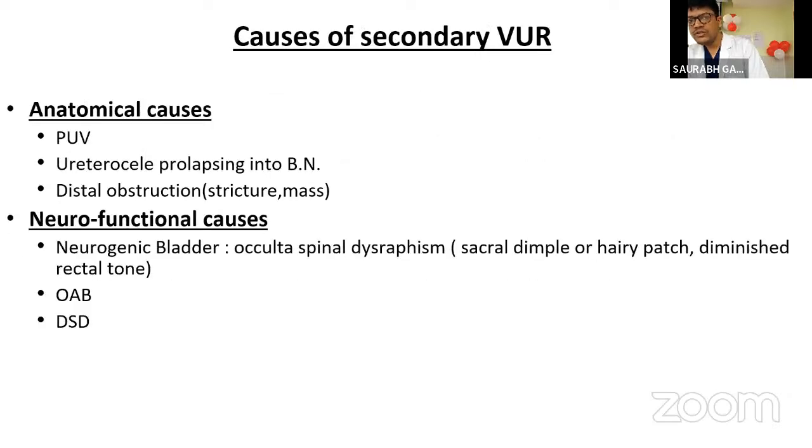Anatomical causes include posterior urethral valves, ureterocele collapsing into the bladder lumen, bladder neck or distal obstruction like stricture or mass. Now, neurofunctional causes include neurogenic bladder, that may be due to spina bifida occulta, spinal dysraphism, sacral dimple, hairy patch, or diminished rectal tone. Overactive bladder and detrusor sphincter dyssynergia are also causes.